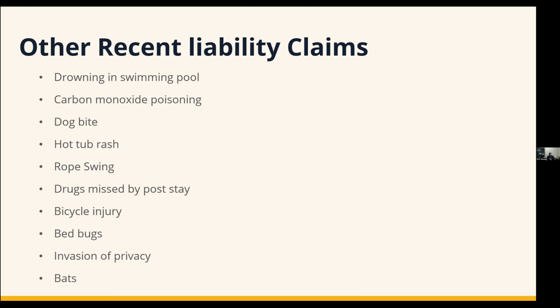And then bats. We had a case in northern Idaho up by Schweitzer Ski Resort where they claim they got bit by bats. Yeah. I have a question for you, Nick. On that invasion of privacy, was it on the listing that they said that they had a camera on the front or no? Oh, yeah. You have to disclose surveillance in public areas. So even though there was a disclosure, he still got sued. Yeah, because you're watching them during their stay.